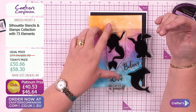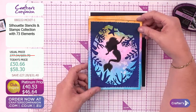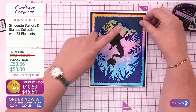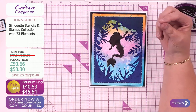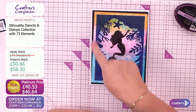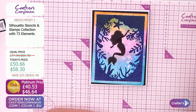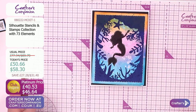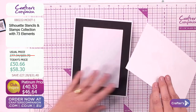Build up that black on there so that she's nicely silhouetted, and you're going to finish up with a piece that looks like this. So I've used blue around the edge, I've stamped her in black, and then I've just used one of my silver outliner pens to do a little bit of outline, just so that it stands out and gives the effect that there's a little bit of light coming through. Yeah, so literally we're going to pop this one on the top.